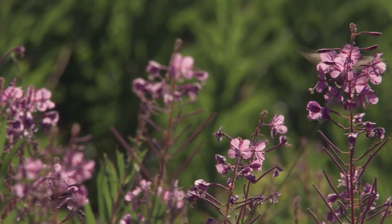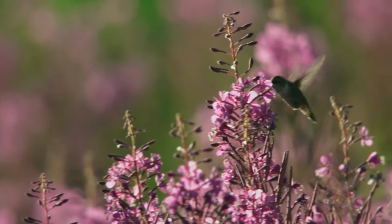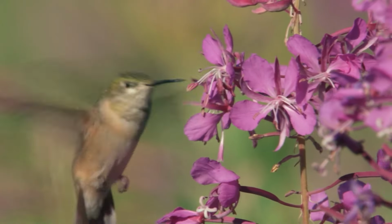In their high-speed flight, hummingbirds gauge distance by noting how much objects enlarge as they approach. It requires quick mental processing and isn't the way many other animals perceive distance.